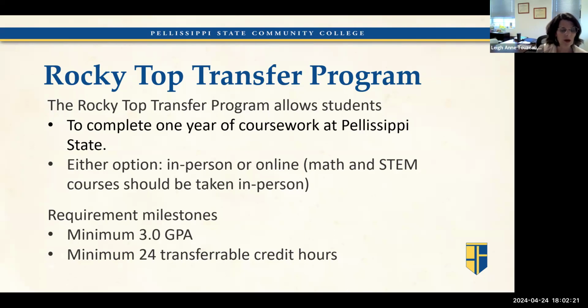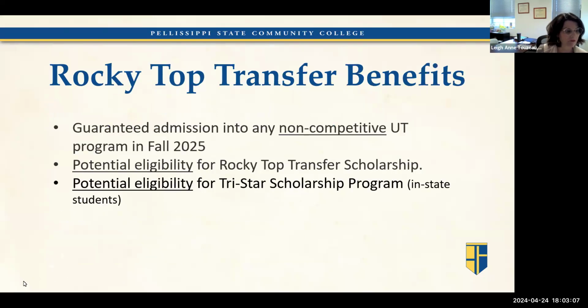One of the things we want to point out about some of the online classes is that some of the math and STEM courses should be taken in person. Some of our math courses do require some proctored testing. It's not impossible to take your math and STEM courses online. There might just be some added things that you need to prepare for, like proctored testing.